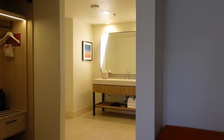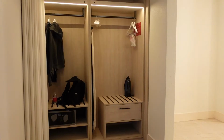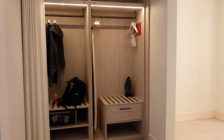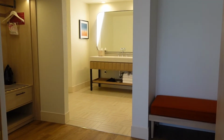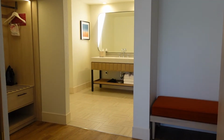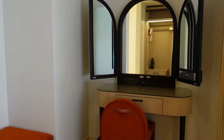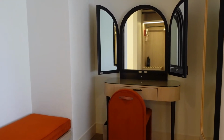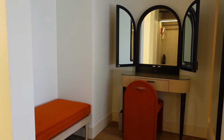Closet space is limited to an open whitewashed wood his and her closet with 4 hangers on each side. A curtain functions to close off the space. There's a padded bench next to the vanity, and because there is no luggage rack, I expect most people will use this bench for their suitcases. The vanity has a trifold Sleeping Beauty-esque mirror that may or may not have had lights.